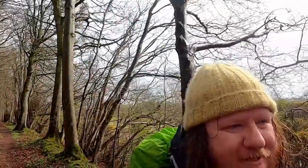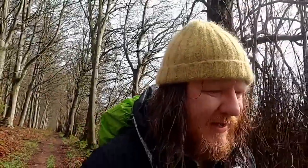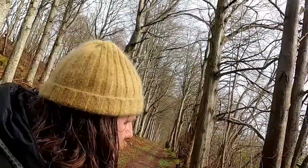So I've come over the Eildon Hills, took just over an hour, and the weather is a little bit better now. Hopefully it'll stay like this for the rest of the day. Nice walk, a little bit muddy and slippy through the woods, but you expect that after this sort of weather. And it's really pleasant now, so I thought I'd take this opportunity while I'm walking down this lovely wooded avenue to tell you a bit more about the walk.